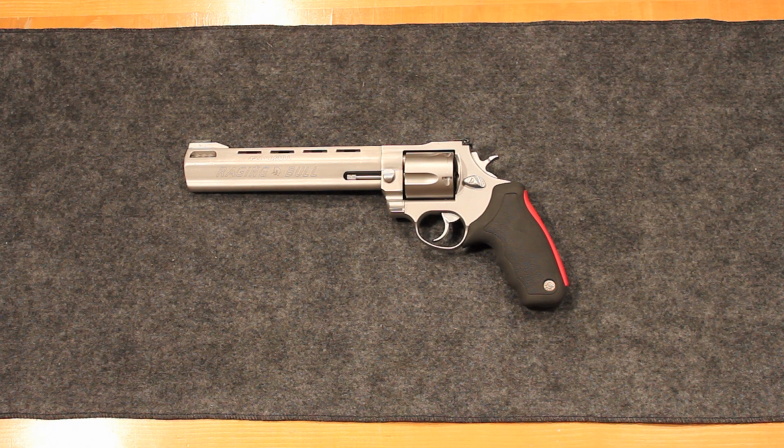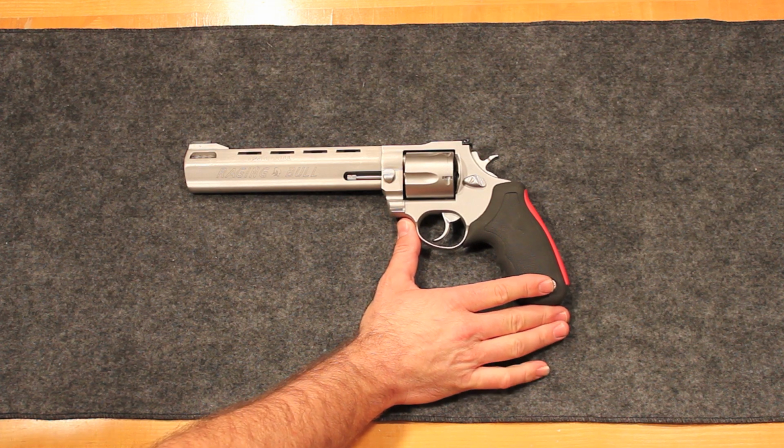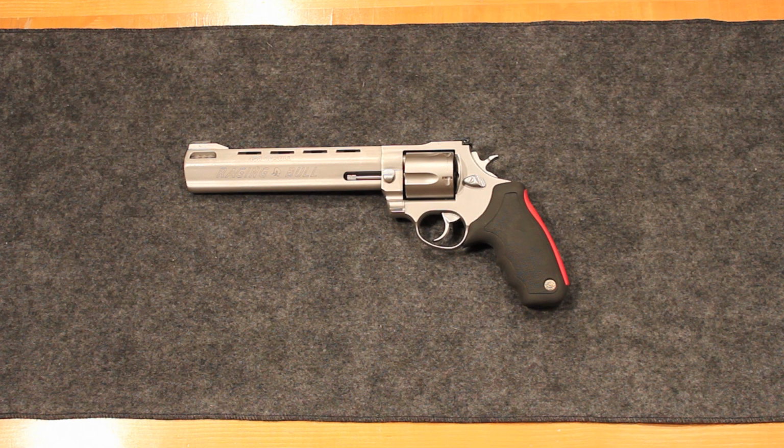When I was growing up, the most powerful handgun cartridge in the world was the 454 Casull. And now there's bigger and better things. Not sure what the biggest is now. I don't know if that's the 500 S&W. Not sure. But the 454 Casull is still up there. It might be maybe 4th, 5th. I'm not sure. Still a very powerful handgun round. And this Taurus Raging Bull manages that power very well.